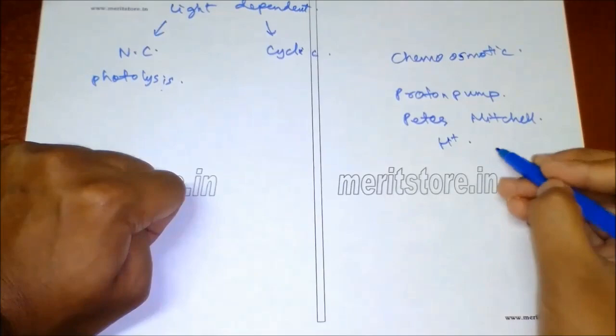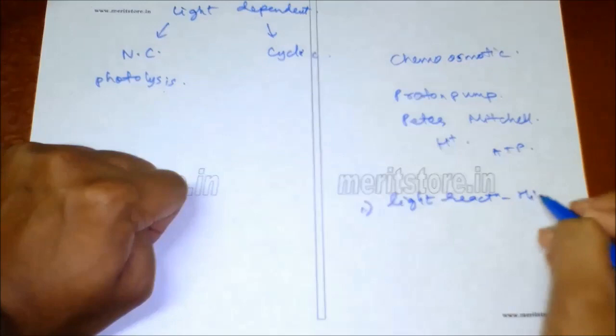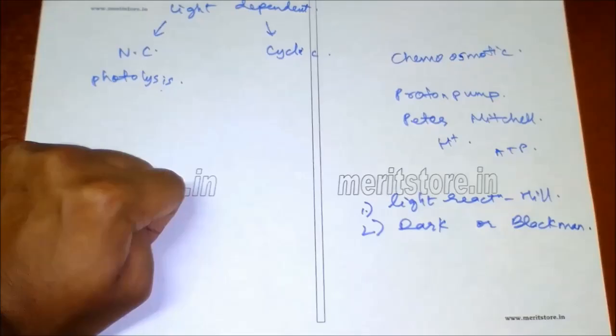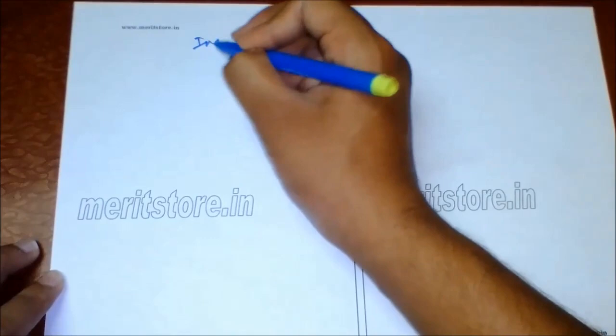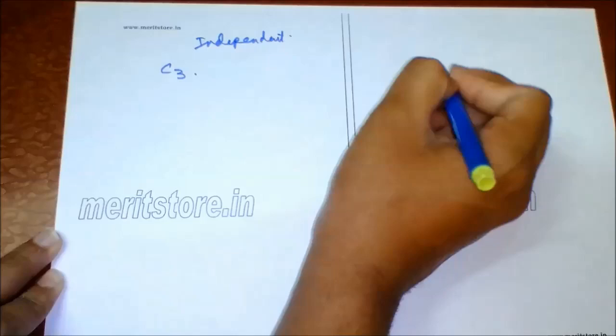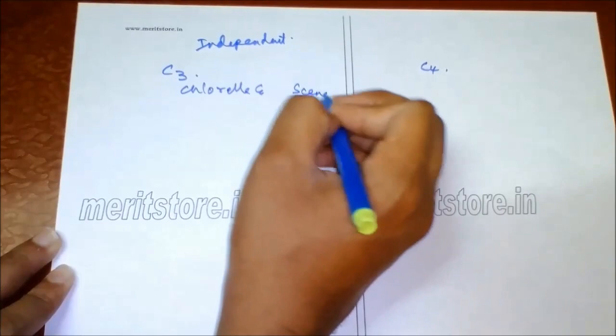So the mechanism of photosynthesis includes one, light reaction, which is Hill's reaction, and second, dark reaction, which is Blackman's reaction. In the stroma of the chloroplast takes place the light independent reaction, also known as dark reaction. There are two pathways, C3 or Calvin pathway and C4 pathway. It was seen in algae experimentally, in chlorella and scenedesmus colonial form. Here traces of isotope carbon 14 were used.